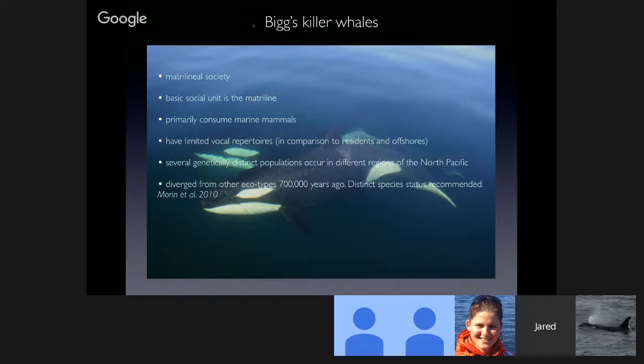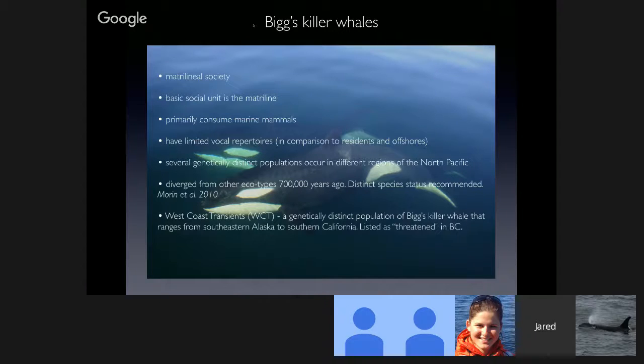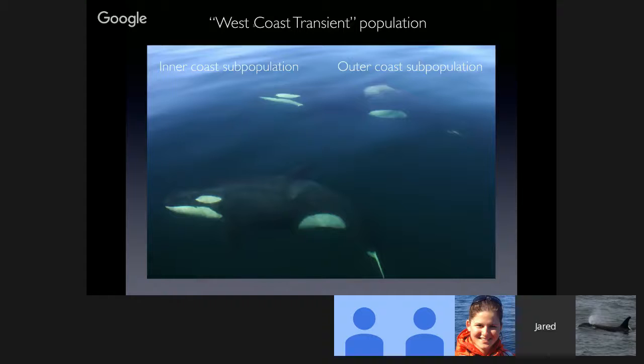Because they are so genetically and behaviorally and morphologically distinct, distinct species status was recommended in 2010 by geneticist Phil Morin and co-authors. However, the West Coast transient population, the haplotype that lives here along the west coast of North America in BC, Washington, and Alaska, and Oregon, and California, is listed as threatened in BC, and two putative subpopulations exist, at least so far as we have identified, and each of them preferring different habitats.